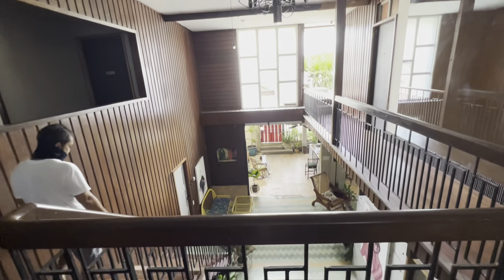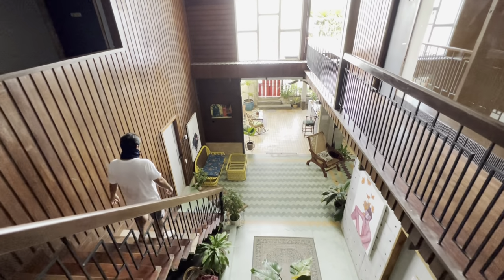Like I'm back in my grandma's house or my Lola's house. A lot of interesting paintings there, and yeah, it's looking great and very ancestral.